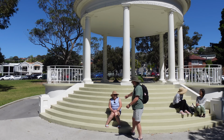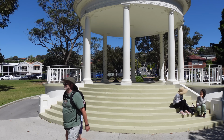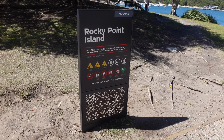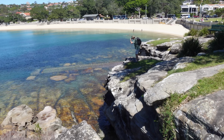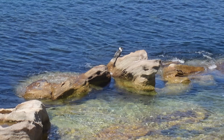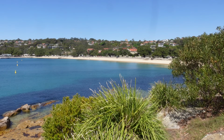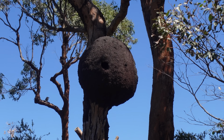Hey, come on you. You're not going to sit there all day. Oh, but it's lovely. Come on, come on, this way. There's a little bridge here, look. And that'll take us over to views of the marina. This is called Rocky Point Island. As we head off for a look around, we find that Rocky Point Island lives up to its name, and there's good views over to Balmoral Beach from here. We stop for a rest, but when Trisha tells me we're under a termite's nest, I'm off.